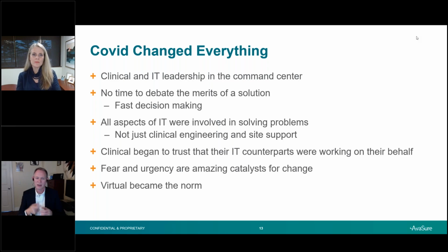So I think a lot of individuals in IT got involved in solutioning this way, and built relationships with their clinical counterparts. And I think that has carried on throughout the organization and post the pandemic, so that there are things that we can work together on, and there's built up trust through this, right? Clinical started to understand that their IT counterparts weren't there just to say no, right? That we were there to help solution on this.